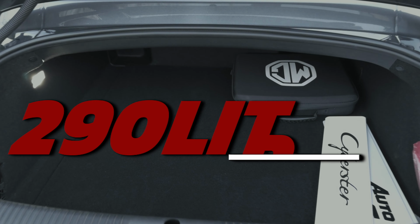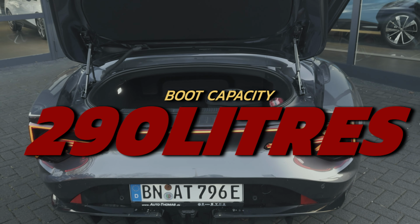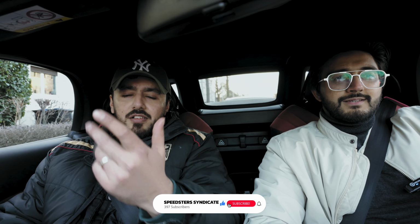The back of the car has a capacity of 290 liters, which is actually a lot of capacity if you compare it to the other cars, other roadsters. For example, again, Mazda MX-5. It's definitely got more space. There's no front trunk in this car, although there's no motor in the front either. That's kind of strange to me. Maybe they put parts of the electrical setup in the bonnet.